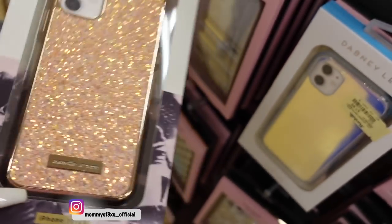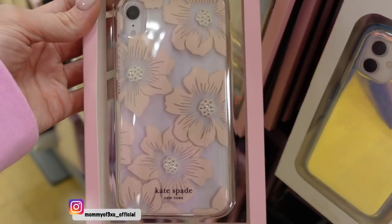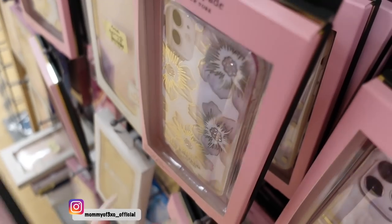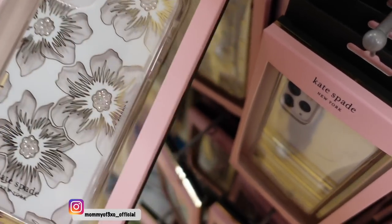Yeah, but this is just the case. You have to look for iPhone 11 or iPhone 10. This is pretty. You think that one would go better? Yeah. It might not look like it now, but when you put it on, it will. This one too. This one's pretty. Yeah, that one I guess. You think? Yeah. Okay, so maybe I'll go with this one, the Kate Spade.